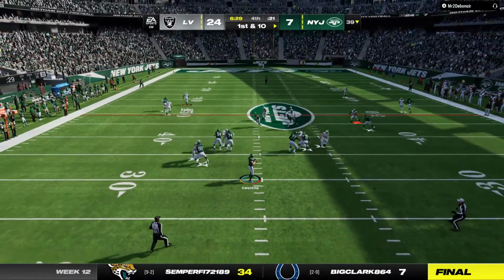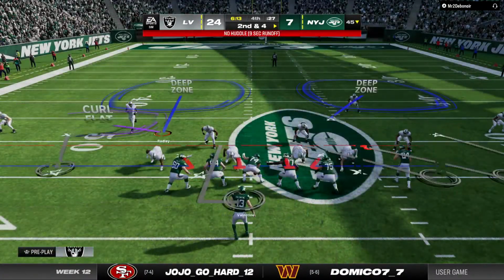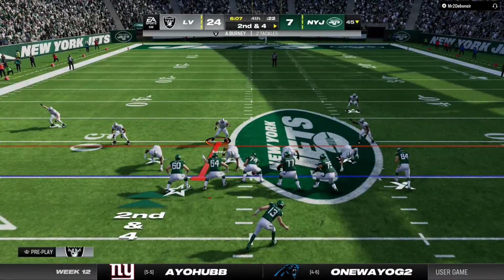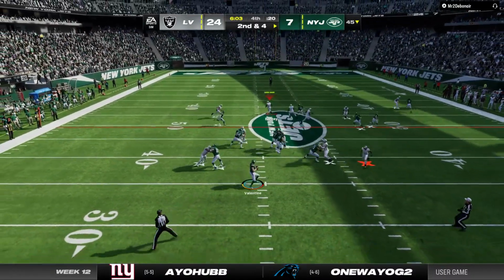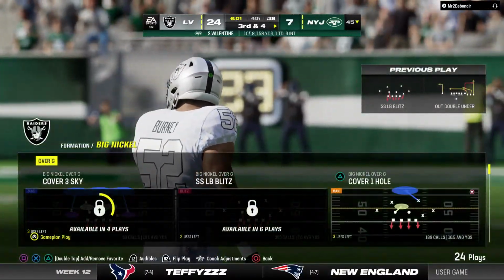On 1st and 10, Valentine. Paul bringing it in. Call it a gain of 6 on the play, and that will bring up 2nd down. A 6-yard pickup brings up 2nd and 4 at the 45-yard line. Looking to throw. Valentine. And his throw's going to be incomplete.